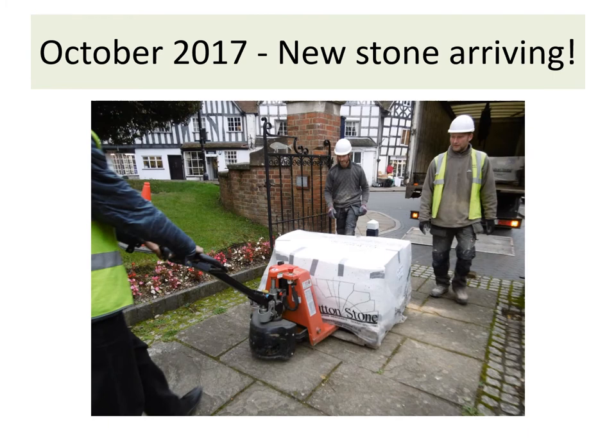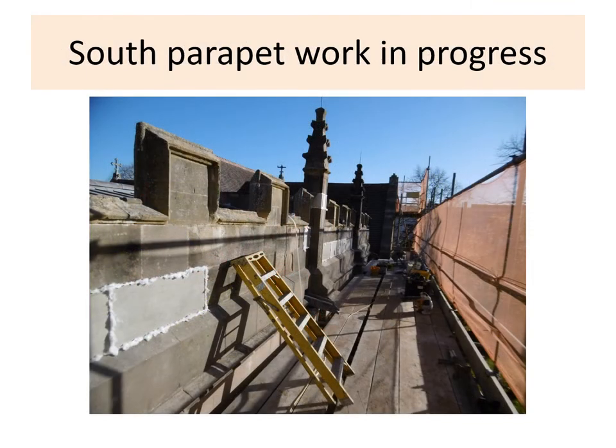The first new stone delivery arriving in October 2017, with our friendly stonemasons Stuart and Stephen directing. Parapet work in progress on the south side. The temporary white filler wall contains the liquid mortar poured in from above until it is set.